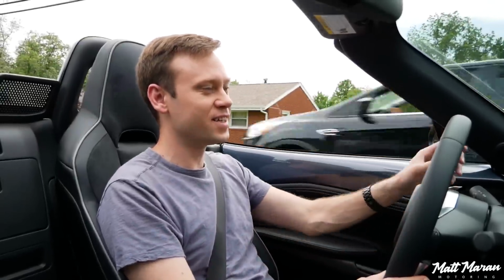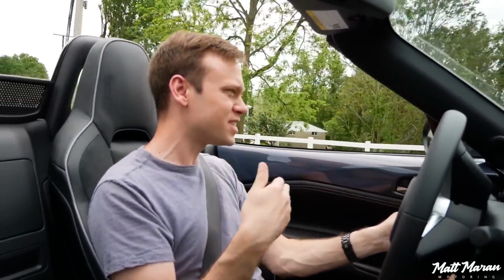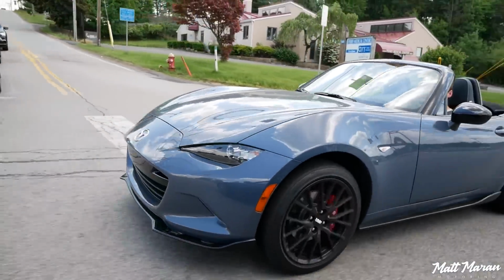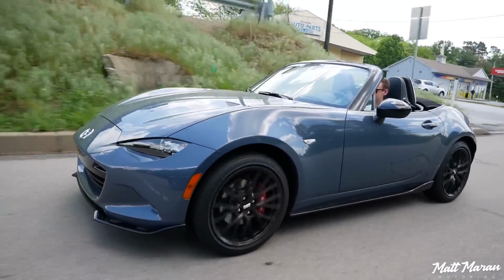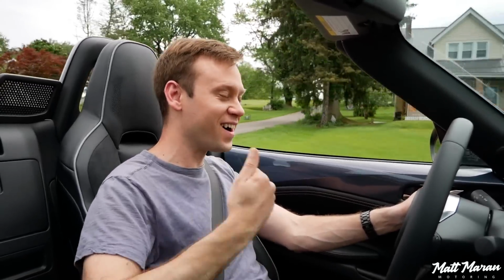It's a lot faster than the models before the ND2 here, but still isn't super fast, but it gives you the sensation of speed that you don't get quite as much of in the GR86 and the BRZ, where you feel like you're going really quick and you look down and it's actually slower. So it means that you can have fun even at the speed limit. You can still have fun and feel like you're really working hard and having a blast.